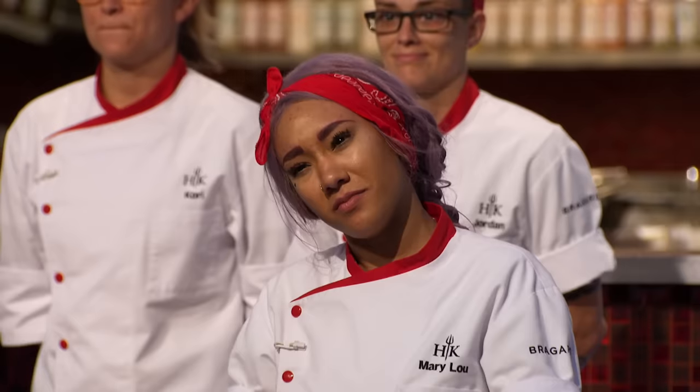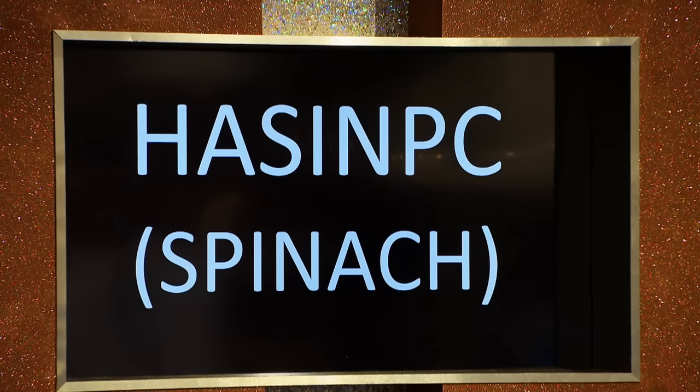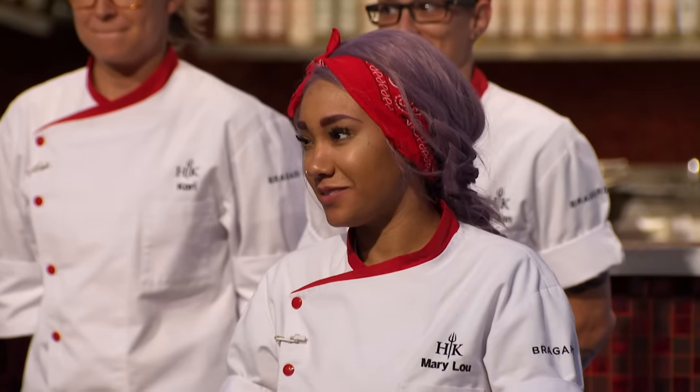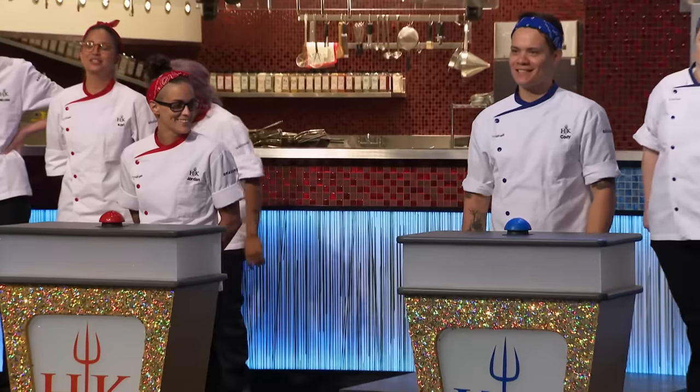Parsnip? It's not parsnip. It's spinach. I got nervous. Amber, you have control. Where would you like to send it? I will give it to the red team on their halibut. Why? Spinach is just kind of lame. Red team, you're going to have to bring the spinach to life. Amber, well done. Cody versus Jordan. Let's go.